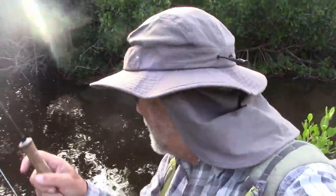Probably a 20-pound tarpon. That was crazy. Just the hook pulled. I didn't do anything wrong, I don't think. Kept pressure on him. I got him out of that log jam back there in the mangroves, and he just jumped and threw the hook.